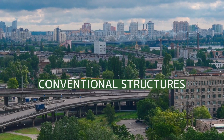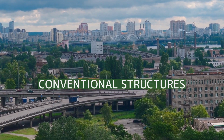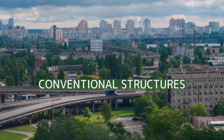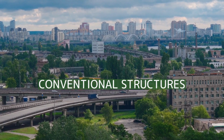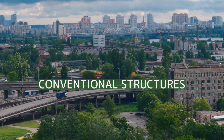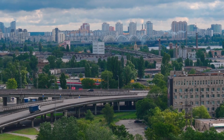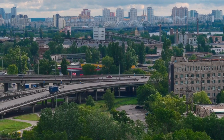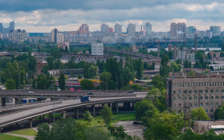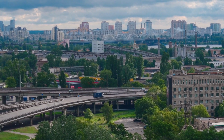As we transition to the next segment, let's look at conventional structures. Root bridges can also be trained by guiding the young roots of rubber fig trees across conventional structures, such as already existing steel wire suspension bridges. As the structure being used as a scaffold is already functional, the problem of the length of time it takes for a root bridge to become functional is essentially bypassed. The conventional structure can be used until the more sustainable root bridge is sufficiently strong.